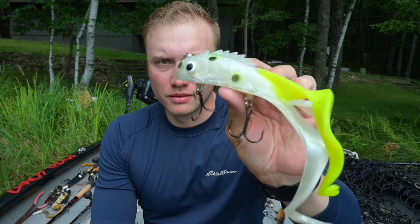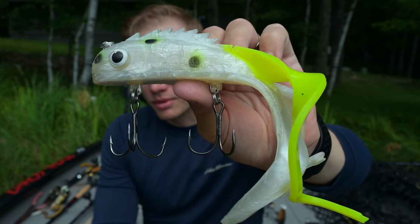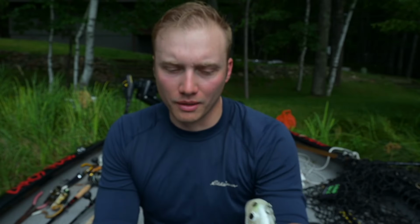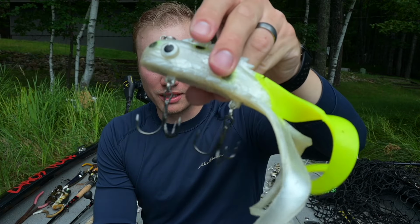All right, so the next one is the Medusa. We had some luck with that in Canada. This one is the Moosehorn Measles color, a show color from last year. It's looking a little worse for wear. We got some bent-out hooks.